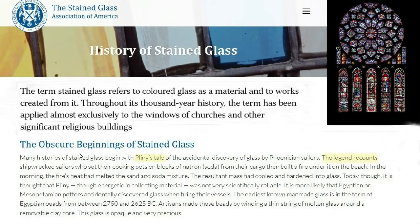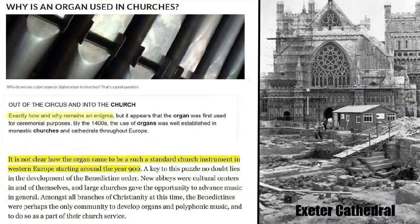But again, we're going to delve into this. So when you look at the obscure beginnings of stained glass, right away we get into tales. Many histories of stained glass begin with Pliny's tale of the accidental discovery of glass by Phoenician sailors, and then they go into the legend recounts. So we're into tales and legends again, and when dealing with stained glass and things related to these cathedrals, these churches, these are the same structures where when they dig down to build a car park, they find Roman bathhouses they didn't know were there.